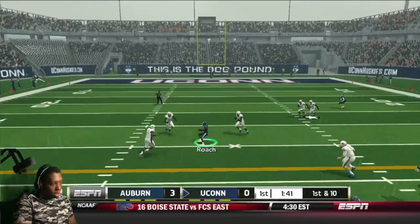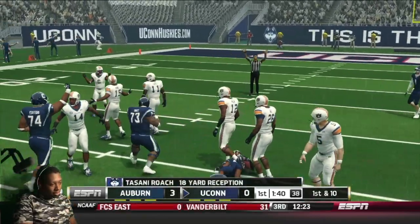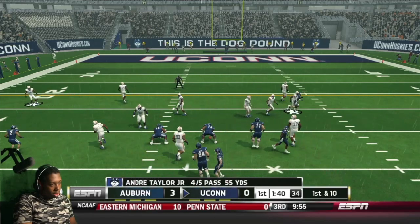He's on the run. Damn. At about the 31. Nope, he skipped for the replay.